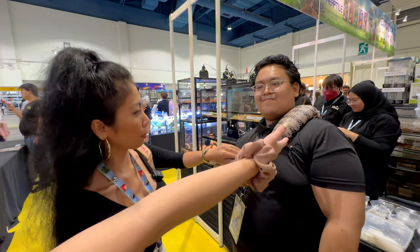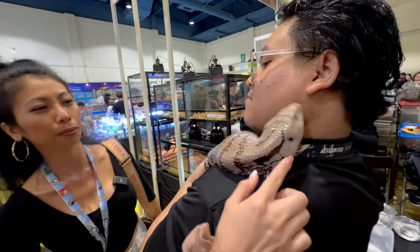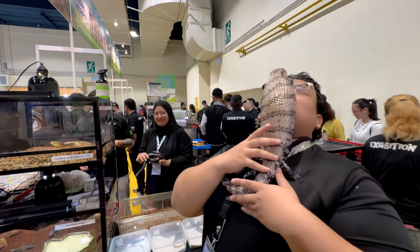I see. Yeah, this is the biggest size they have in the shop. And you have babies over here too, can you see, right? The tongue? You cannot see the tongue. Oh, give him a kiss. It's licking you. Oh. What is happening here?